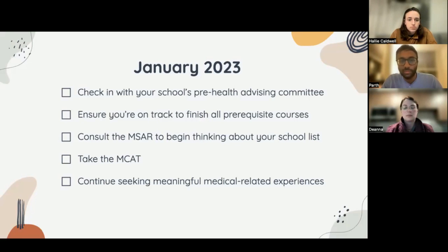And then finally, you just want to continue seeking out those experiences. Similar to what Deanna was talking about with shadowing, volunteering, scribing, you just want to continue those activities. It'll continue to give you exposure to the medical field, but also work experience in general, or experience balancing schoolwork with other extracurricular activities, which shows medical schools that you can be a well-rounded applicant and continue to make contributions to the medical community once you do end up matriculating at one of the med schools.